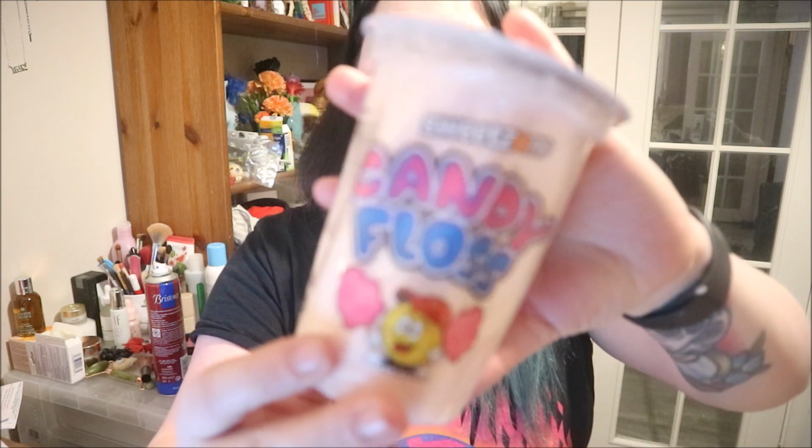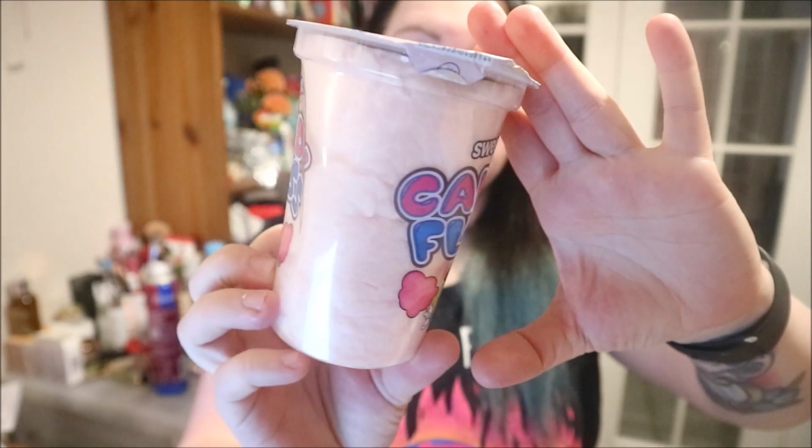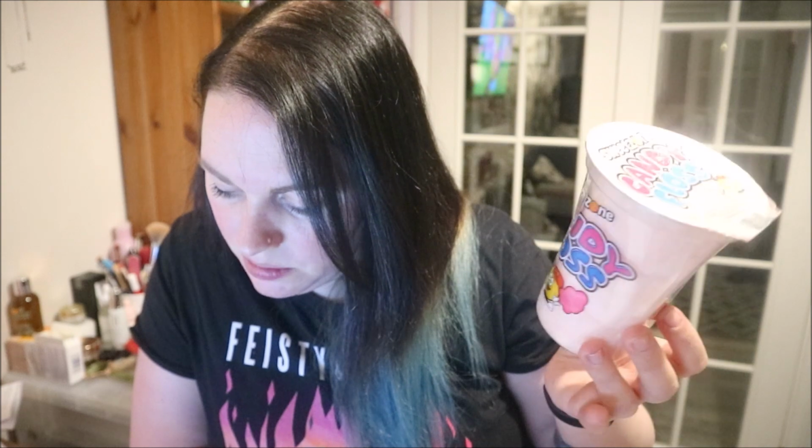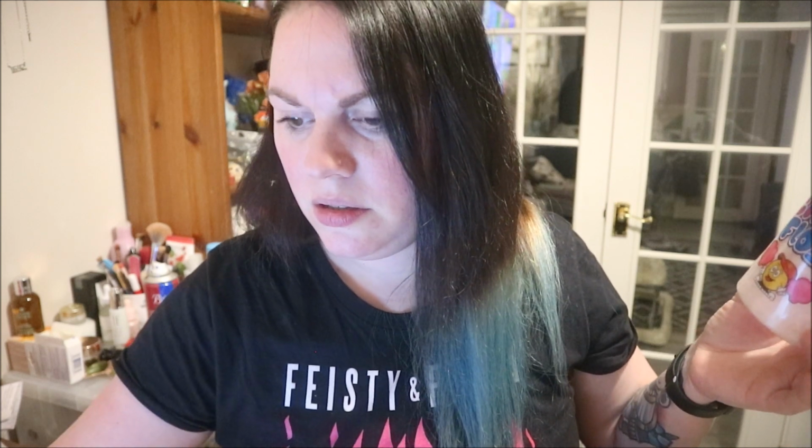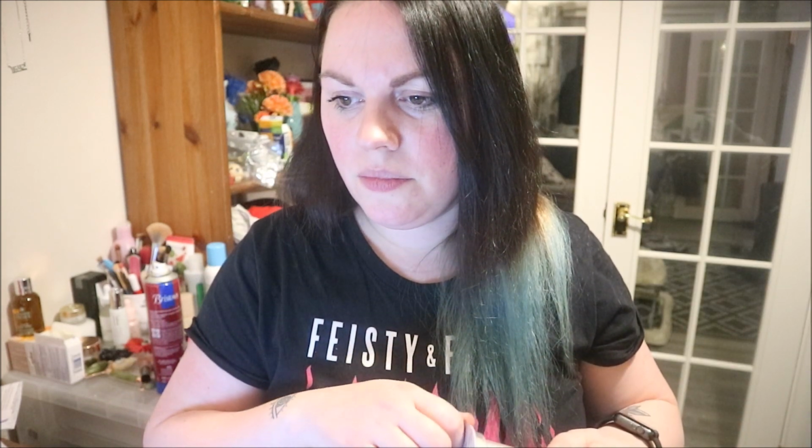Okay, next, ooh, I've got Sweet Zone candy floss. It's quite a big tub. I've got a big old face. This is 60p. Sweet Zone launched a vegan range, including amazing melt in the mouth candy floss. Is candy floss not vegan then, normally? I need to Google that. Why would candy floss not be vegan? Is candy floss vegan in the UK? Yeah, I don't know why.